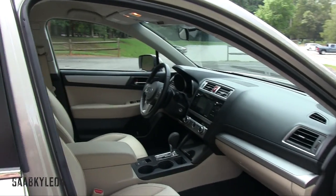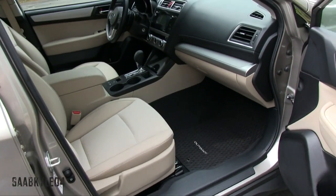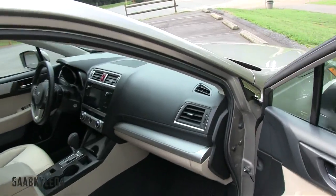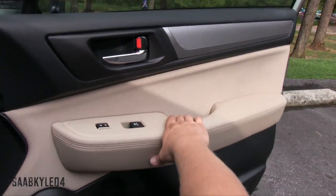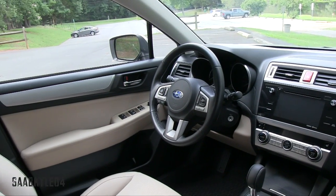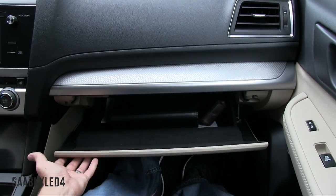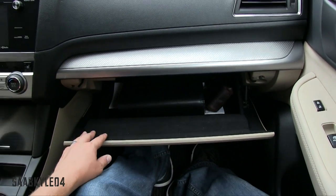The passenger seat features manual adjustments for both the recline and sliding portions. Like I said earlier, the entire top of the dash is padded, all this black portion up here, and you also have the faux aluminum detailing across the passenger portion. Down below you have a locking glove box, has a pretty decent amount of space, it's lined in felt. It doesn't have any illumination though, which would be a particularly handy feature at night.